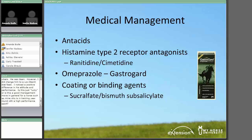You also have to be careful about buying some compounded products. There was one study that showed that compounded omeprazole was not effective. I'm not sure about generic omeprazole being available right now. I don't think that it is, but you could always check with your veterinarian about that. I believe it might still be under its preliminary stage where it's not available as a generic. As far as our coating or binding agents, we have sucralfate and bismuth subsalicylate.